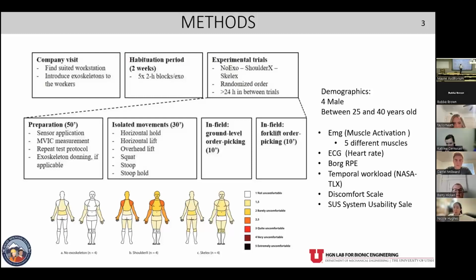ECG for heart rate, they had the Borg reported perceived exertion scale, temporal workload, which they captured with the NASA-TLX, a comfort scale, which is down here, which I'm pretty sure they've developed themselves, and then also an SUS, system usability scale. So they captured a ton of data. And so they did these isolated tasks, both without the exoskeleton and then with the exo and then with the second exo. Keep that in mind.